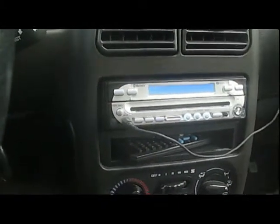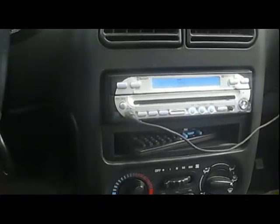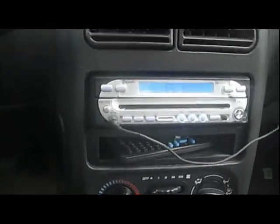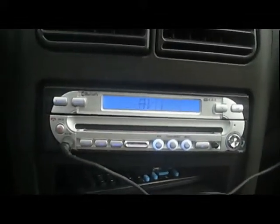Alright, I haven't taken any pictures or video of my stereo yet. This is just for my Xbox Live friends, mostly. You look at it in the front, it looks like a piece of shit. It's just some old, crappy stereo. Not something someone would want to steal, that's for sure.